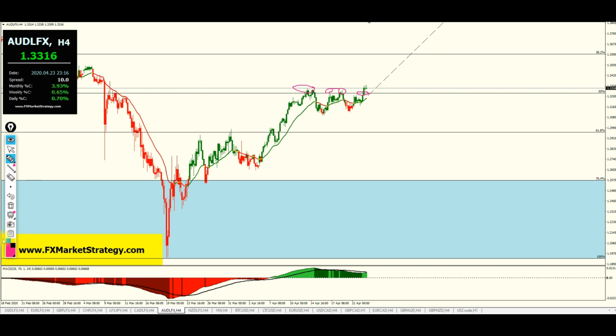What we expect now is to continue going up here, and our first target will be this 38.2 level here. If this is broken, then we're going to continue going up. But at the 50%, at the 76.4, a little bit higher, we should get a big correction.